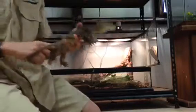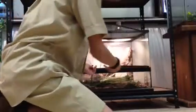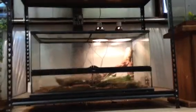So yeah, guys, it's the Argus monitor. We'll go ahead and put him in this enclosure, and we'll be looking at him feeding in 5, 4, 3, 2, 1.